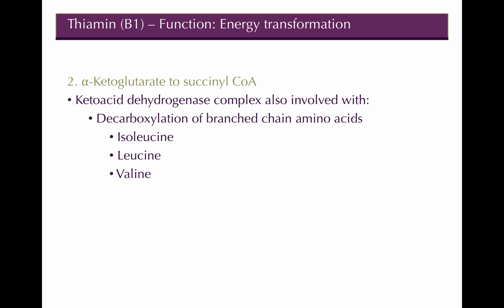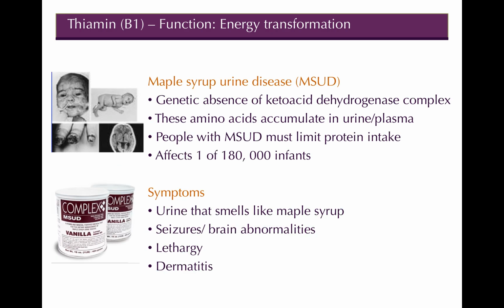You might remember alpha-ketoglutarate and also the keto acid dehydrogenase complex because of what you probably learned in Dr. Song's class. This is the enzyme that's involved with the decarboxylation of the branched-chain amino acids, isoleucine, leucine, and valine. And it's also involved in maple syrup urine disease. I know it's probably a review for most of you, but just to link that back to what you learned before, remember maple syrup urine disease, or MSUD, is a genetic absence of the keto acid dehydrogenase complex. So basically people are missing that enzyme. Because of that, those branched-chain amino acids accumulate in the urine and in the blood. And then people are put on special diets where they're limiting protein intake. It still affects about 1 in 180,000 infants.